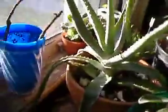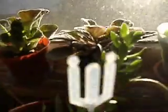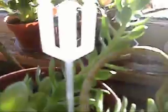There's my large aloe vera. Crouton plant. Another type of aloe vera, rubber plant. Christmas cactus. See the sun. Vine growing. African violets, a rubber plant. This thing got huge. Look at that. And there's my baby jade, it's called.